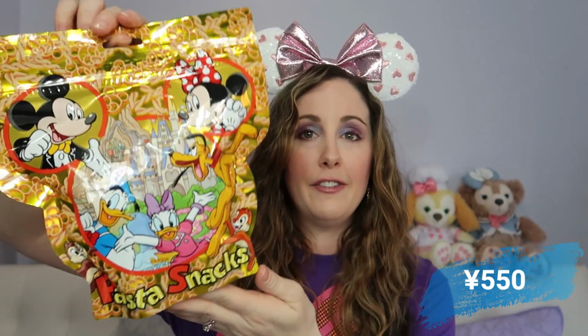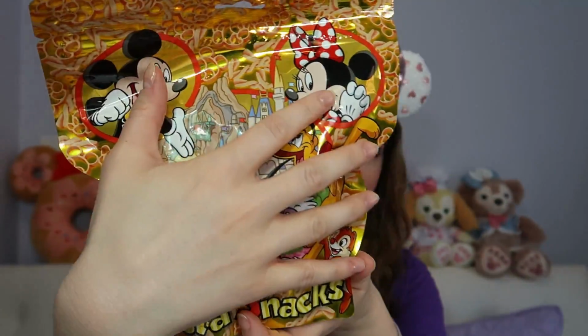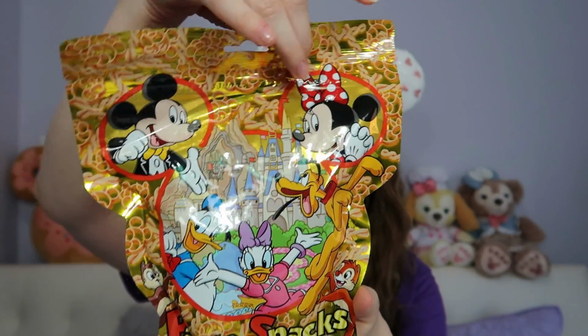One of the snacks I know that I love is the pasta snacks, and I've shown them before. I don't know if I got them last trip, but I do know I got them the first trip. This time, I got the regular bag. This one's only 550 yen, $5 US. It's a pretty hefty bag, the size of my hand, you can see how big it is. It does have a resealable top, which is great. I like to buy this while I'm in the parks to eat, and also take one home to snack on. This is an original salt flavored. It's basically fried pasta, but it is amazing and super duper crunchy if you love a good crunch when it comes to snacks.